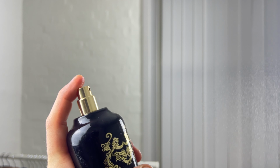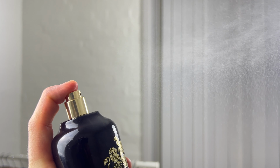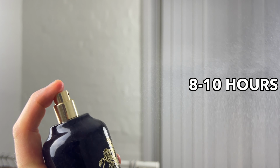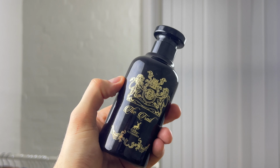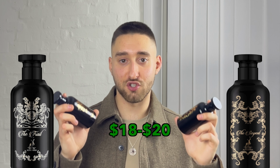The Serpent on my skin lasts 12 plus hours, whereas the Trail lasts between 8 and 10 hours. So both of these last for a very long time. For 18 to 20 bucks, it's impressive how long these last for such a low price. And believe it or not, the success story continues when talking about the projection and sillage.